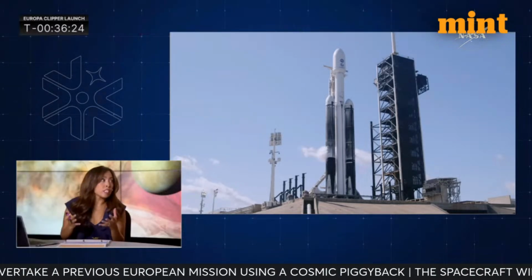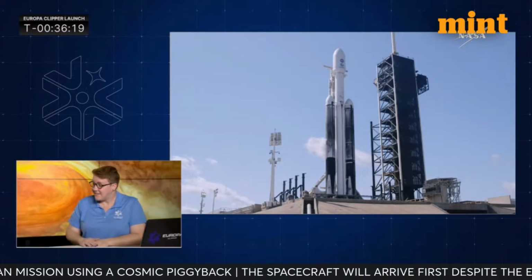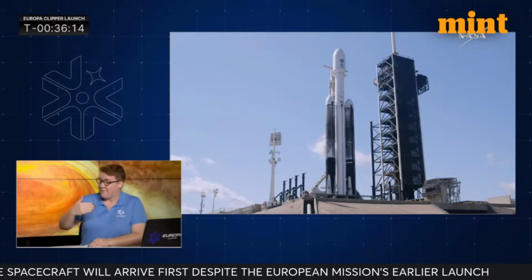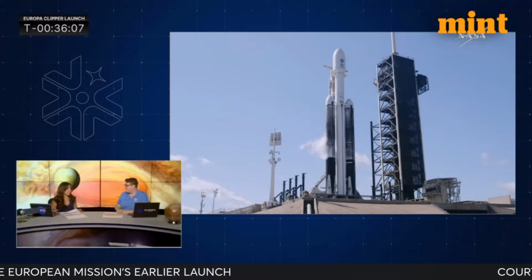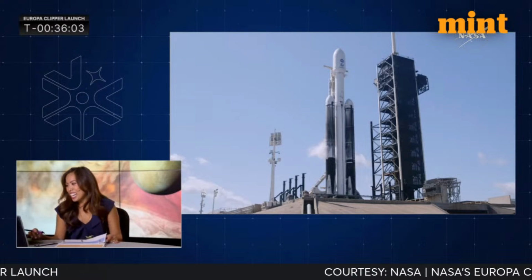But we don't get it back immediately, right? I mean, it does still take a long time because of the distance. Exactly. So it takes light about 45 minutes to travel from Jupiter back down to the Earth. So if we say hello to the spacecraft, it takes 45 minutes for that hello to get there, and then another 45 minutes for their hello to come back. So it does take a little bit of time. But still, 45 minutes versus 5.5 years. Yes, that's very impressive. Exactly.